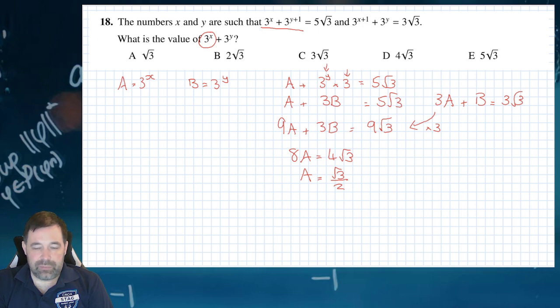And then you can sub that back in to one of the other equations. So we'll substitute back into this one. So when you sub back in, we're going to get 3A, so it's going to be 3 root 3 over 2 plus b equals 3 root 3. So you're going to get b is 3 root 3, take 3 root 3 over 2, this is going to be 3 root 3 over 2.